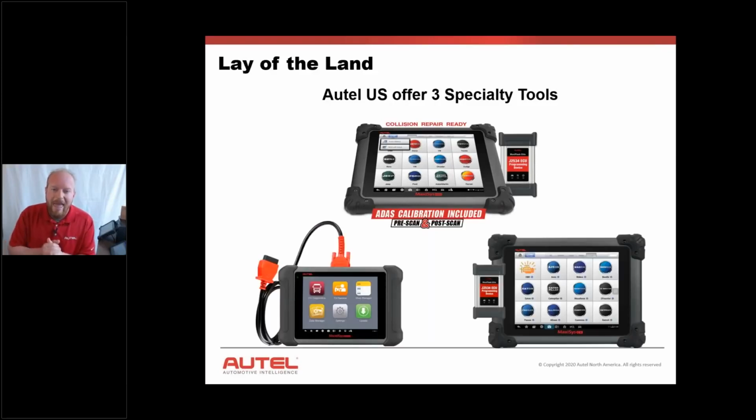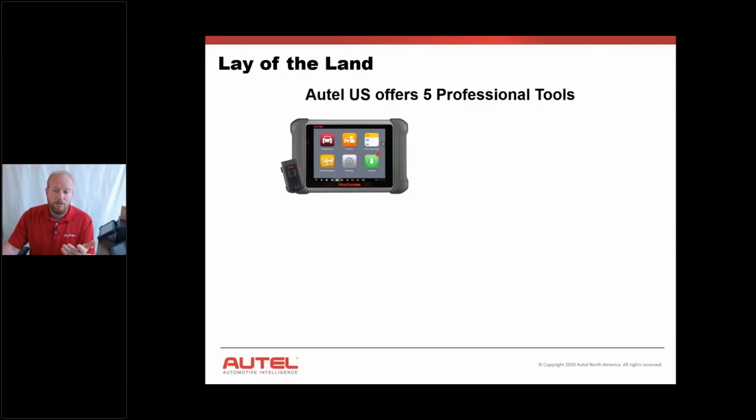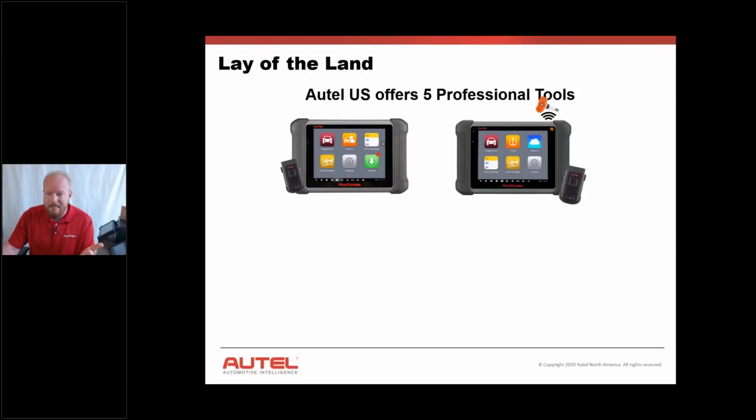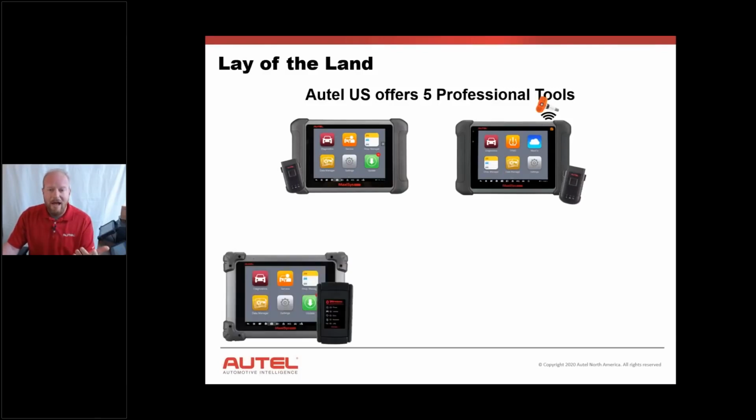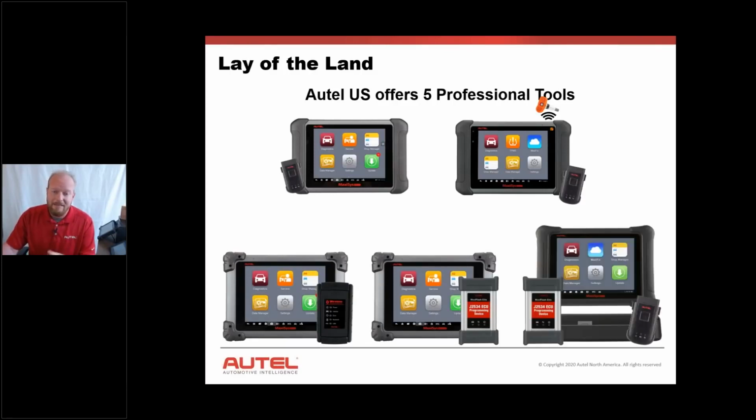Those give us the ability to do heavy duty vehicles, our 1-ton trucks and up to trucks, buses, semis, fire trucks, and all those things. So those are specialty tools in the market. Those aren't going to be for everyone. But we also have professional tools in the market. And those professional tools include the 906 BT and the 906 TS that gives us the ability to add TPMS. We have the 908S and the 908S Pro. We also have the MaxiSys Elite.